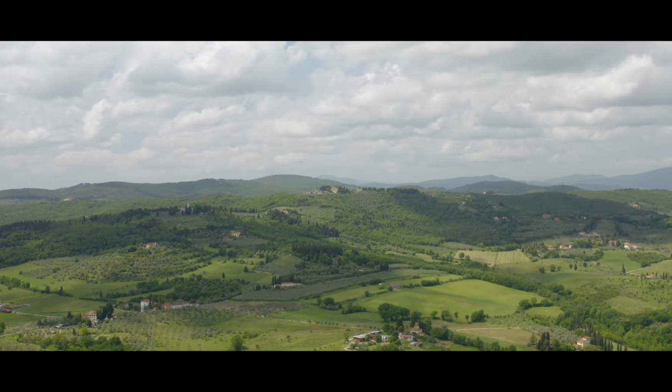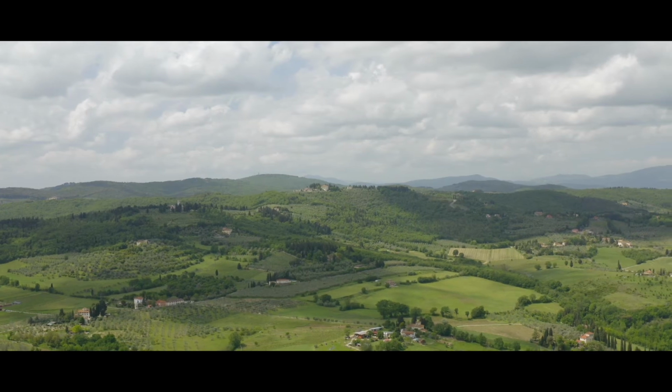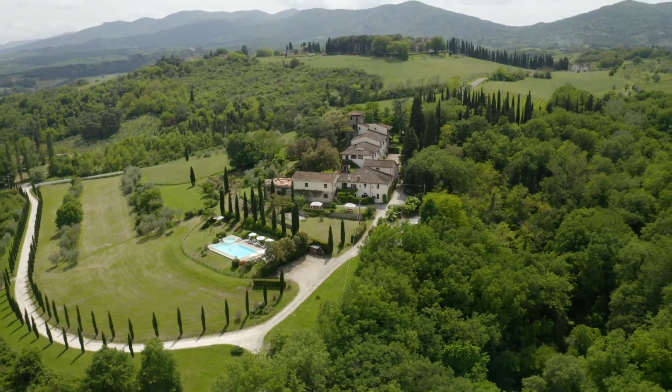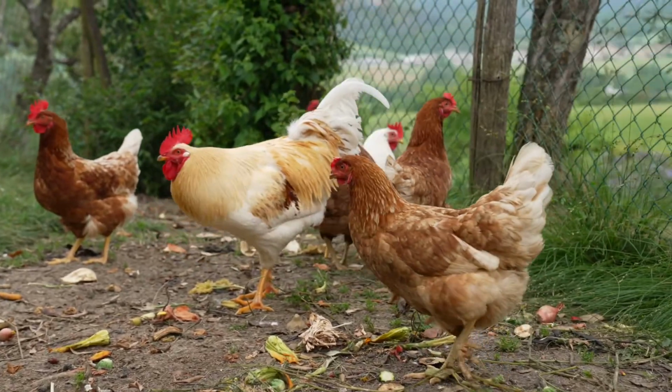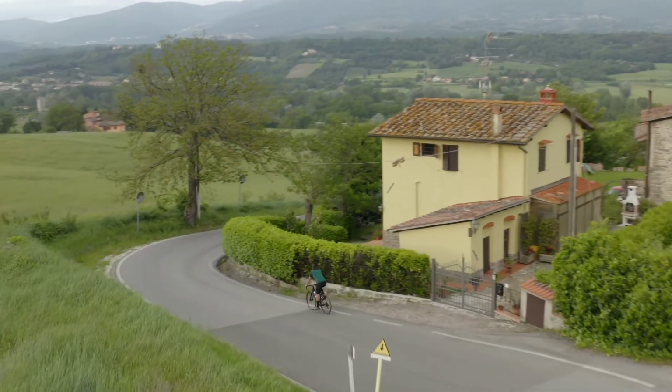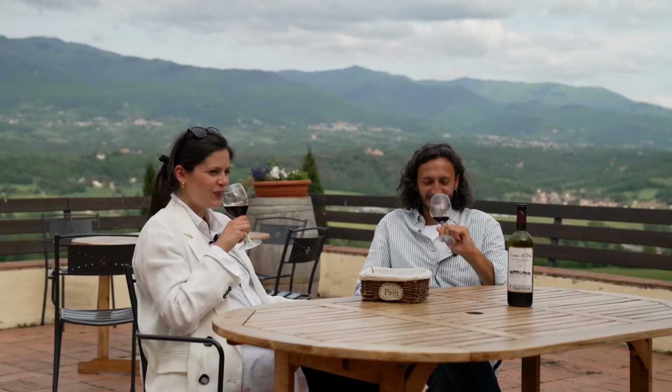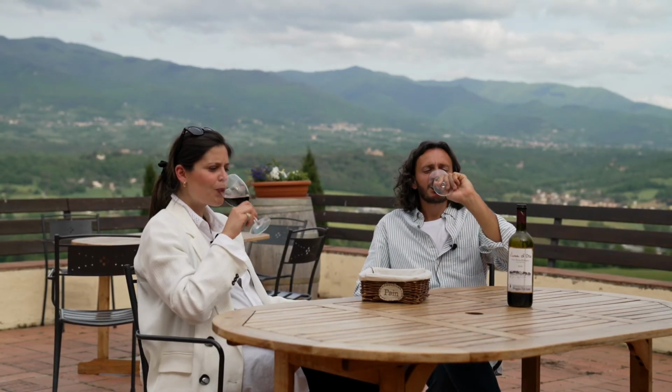Visiting a property like Villa Poggio makes you think about how many magnificent places exist in the world, where beauty and nature coexist peacefully, where you don't have to have your coffee on the run, but you can savor every moment like a glass of wine in front of the Tuscan hills.